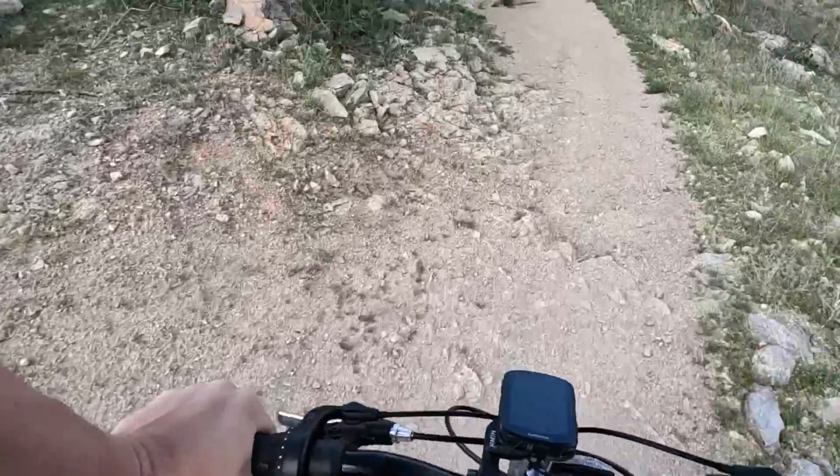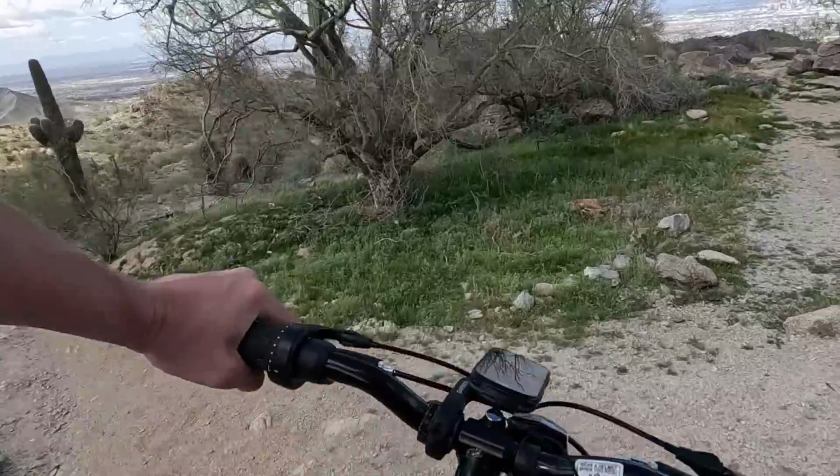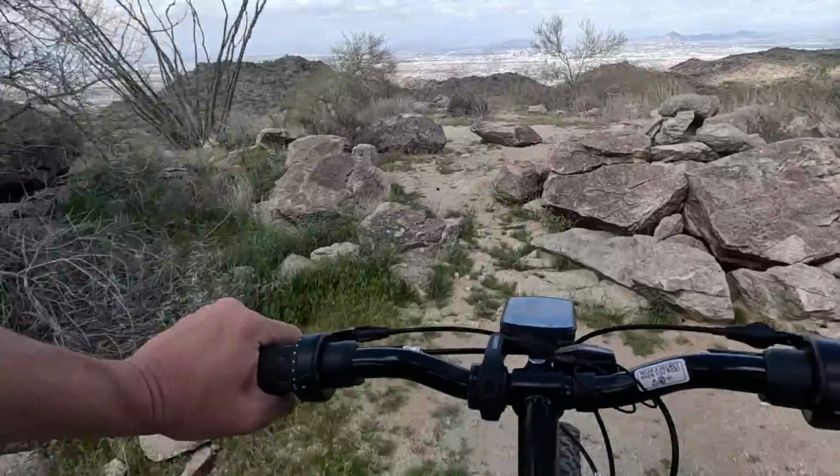Oh, I swear I must have no tread left in the middle of my tyre. That was really bad, that one. Oh, with that, I think it's time for a little stop. I could do with an energy bar.